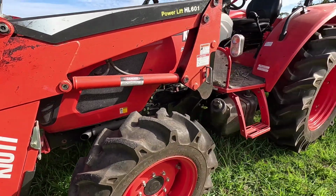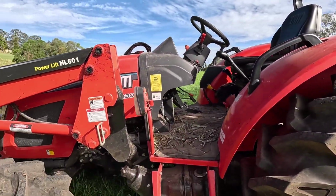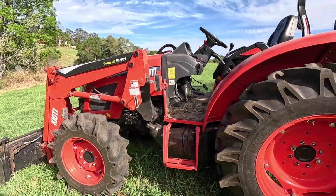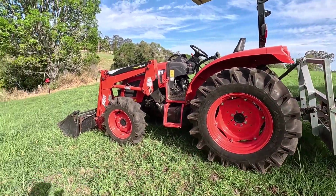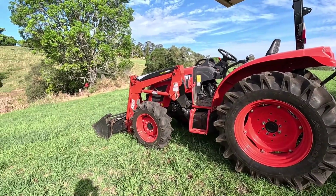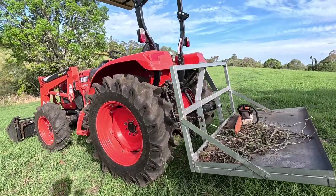What else can I say about it? Ergonomically, I love the cabin. Everything's laid out where it should be. The ergonomics are good. And yeah, no dislikes really. It's been really good. Good tyres from the factory. They've been good. Other than that, guys, I don't know what else to say about it really.